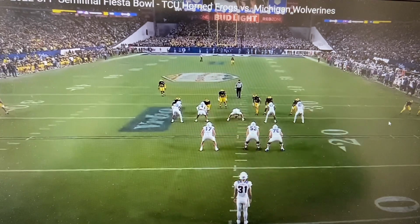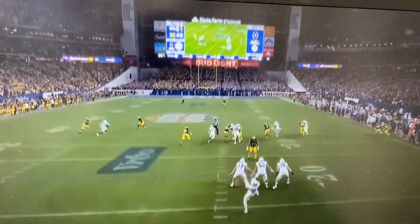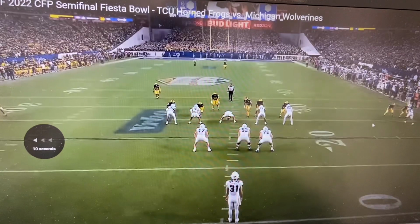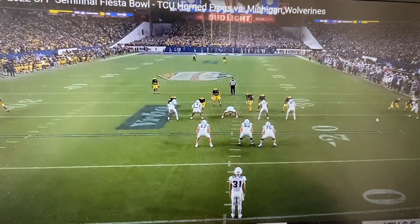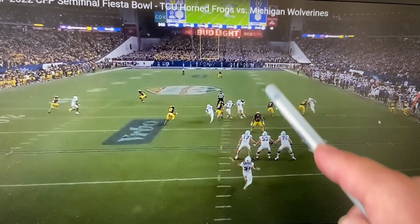Michigan actually sets up the return. I was a little surprised by this. I thought they would have gone for the block. Usually a pretty good blocking team, but must not have seen a weakness in it. Set up the return, and it's there if this block is made. Watch 17 in white get a great release. Wins clean off the line.